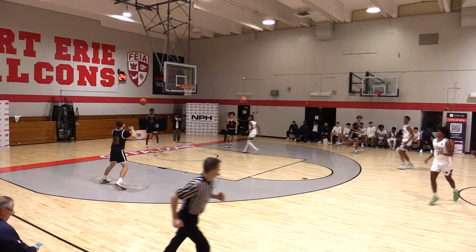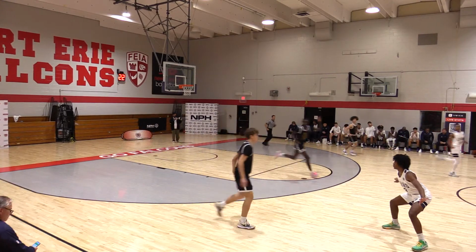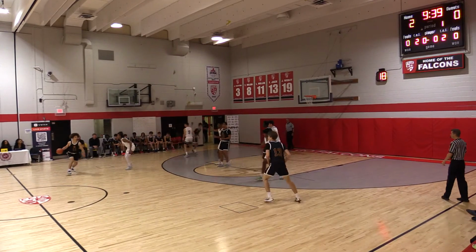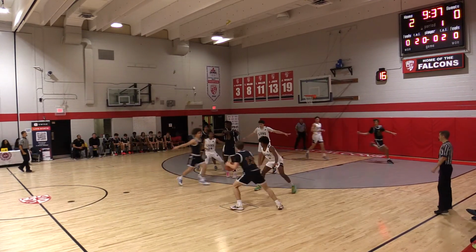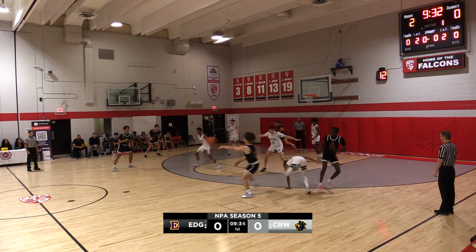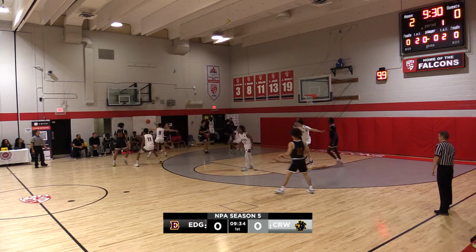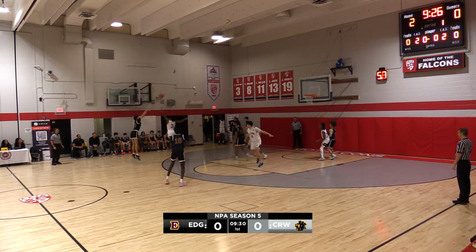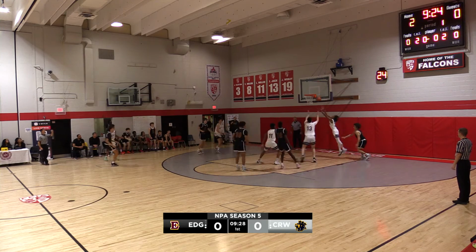Declan Cutler gets it inside for a 2. The 6'10" forward out of British Columbia. Looking for him to really step it up this game. I think he could be a key component for this team. Three-pointer by Steele is no good.